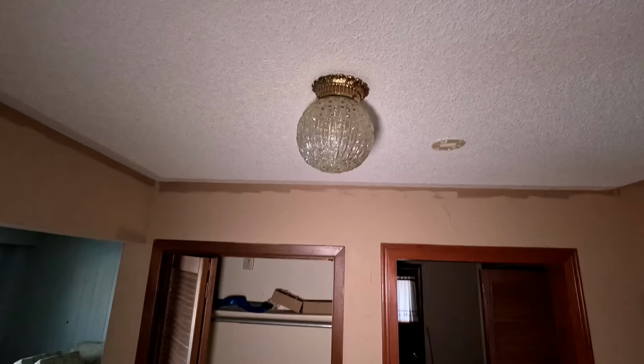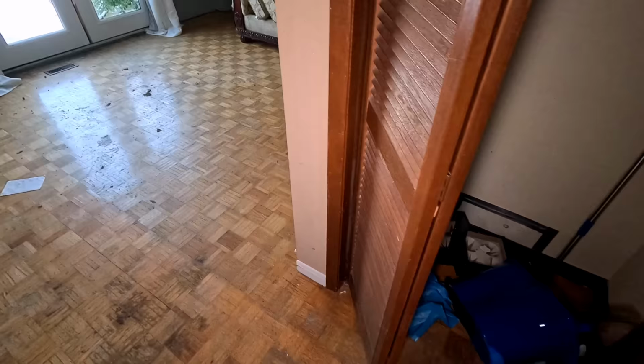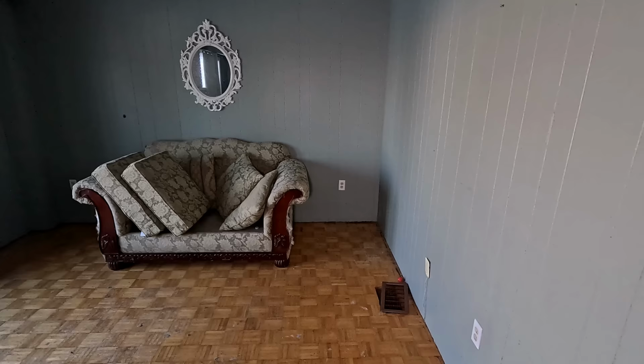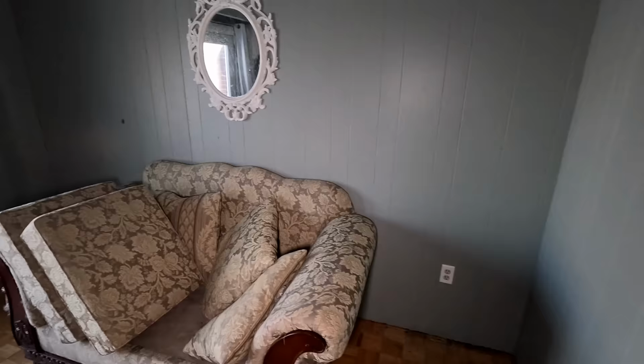The upstairs had the same light. Nice glass ball. This house is weird, the way that it's built. Switches here, there's switches in other areas. It's kind of strange, you have to do things yourself. It's nice with the wood panel. A sofa left. Mirror. Somebody was stuffing garbage down the vent.